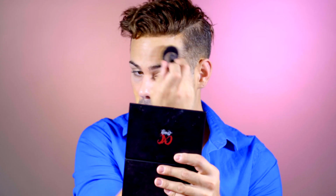And then I'm going to go ahead and take a brush. This is a Morphe M439, and I'm going to stipple that onto my face and blend it. She's a little bit yellow, but what the heck, we're just going to go with it. I'm also going to take a little bit of that onto my neck and this exposed area.